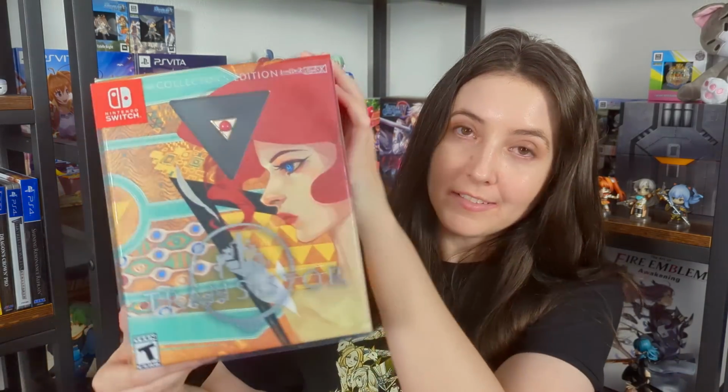Thankfully, I didn't have to pay an arm and a leg for this collector's edition. I actually bought this on eBay, and it was from a seller that I would say packed this super well. It's probably the best package I've received in the mail of any collector's edition ever. I was very impressed, and it's a beautiful box.